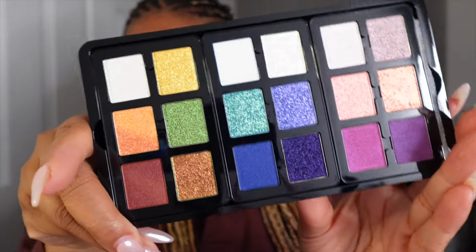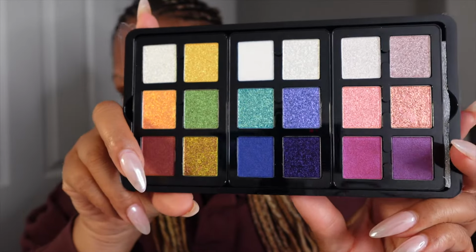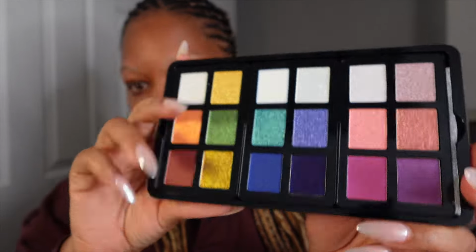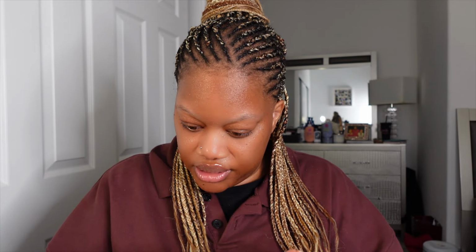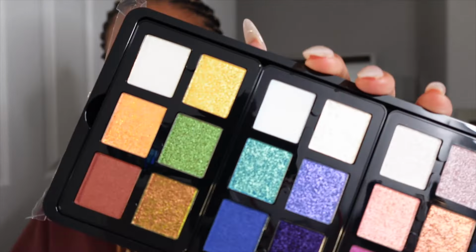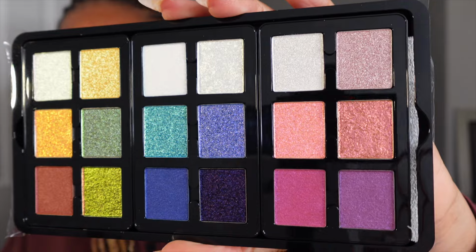Get into these shadows. Ooh, these are so pretty. And so Tam's boss told me to try this purple. And then I swatched the green. This palette is so freaking pretty. I'm gagged. Look at, I don't even think y'all can see the real tea of it all.